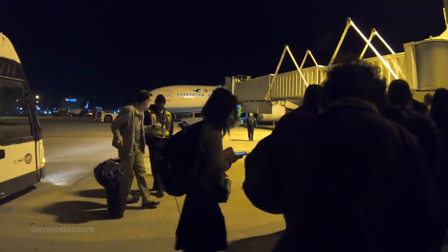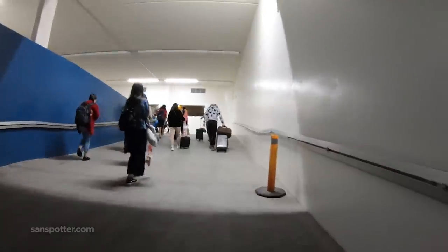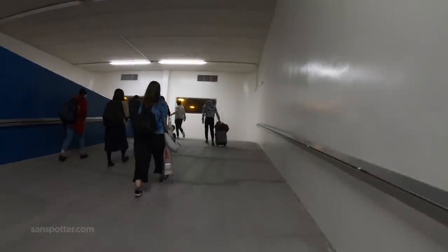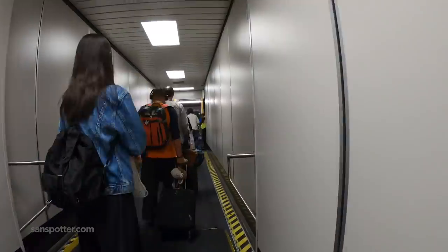For those who aren't familiar with LAX, these remote gates are just temporary and will only be used until the international terminal expansion is complete. Does anyone happen to know how I can sign up to be part of the demolition crew that'll be responsible for tearing down these buildings? I think I want in on that.